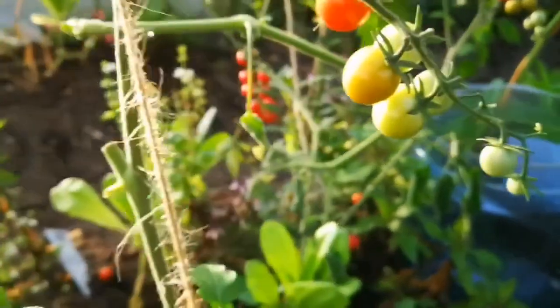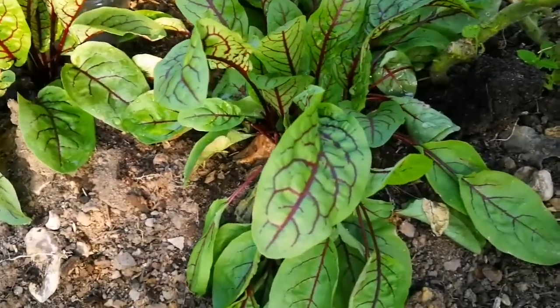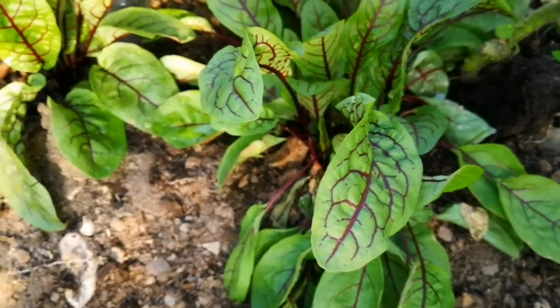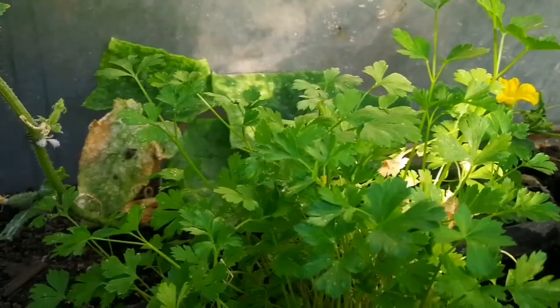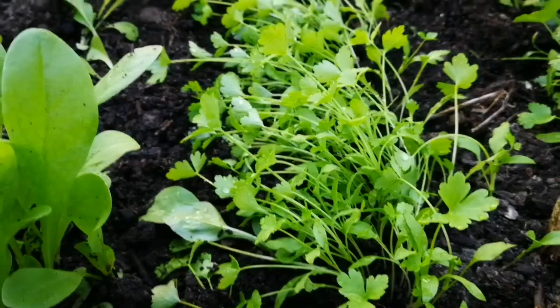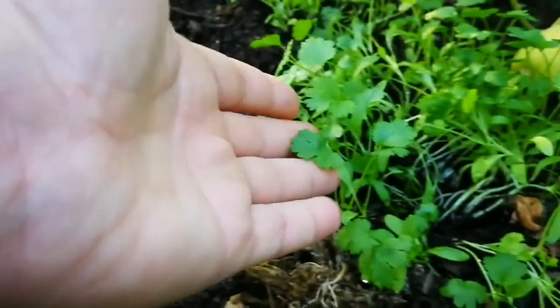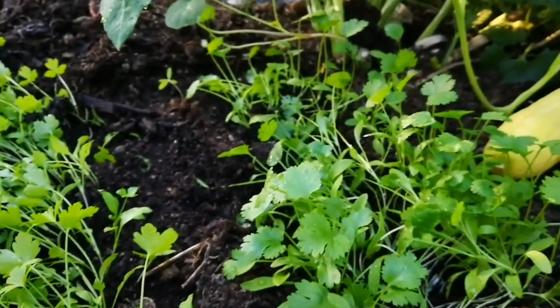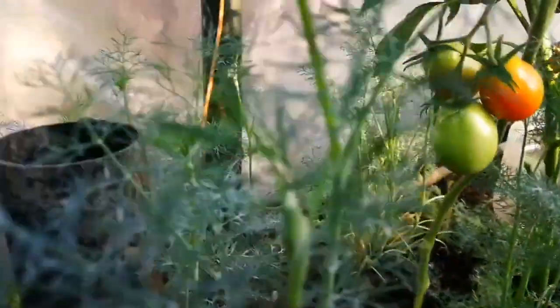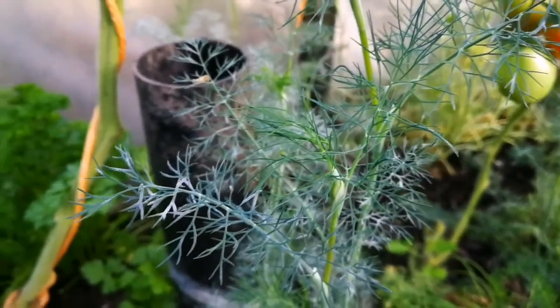Beside the winter crops, like these lettuces, like the red-veined sorrel, large coriander, sorry, that's parsley, coriander. Parsley from seed, and coriander from seed again. Recent sowings. Beside beautiful dill. It's a big deal to have dill in our place, huh?